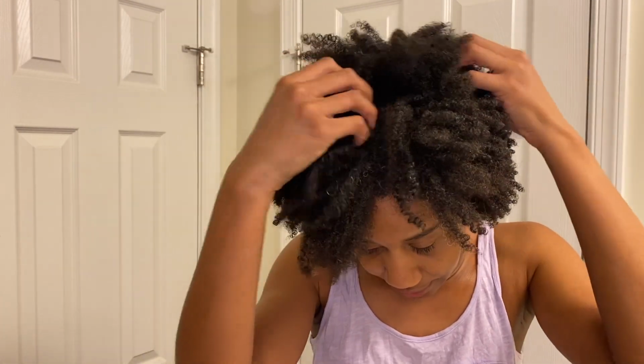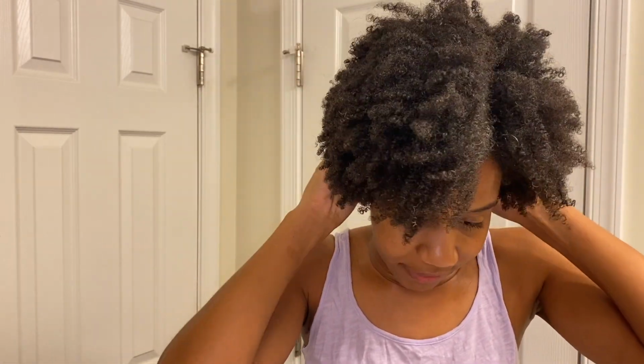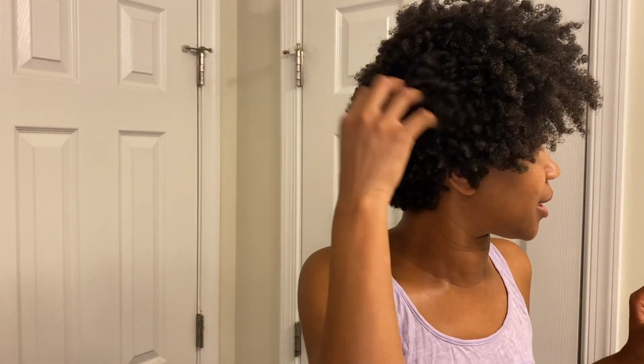This side, the root part, it's still wet. I really should have diffused it because my stylist told me I should diffuse it, but I didn't feel like it. I'm loving how this turned out.